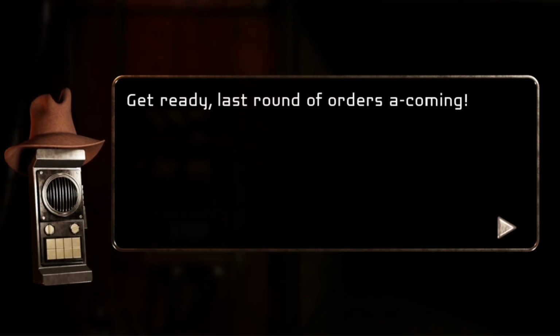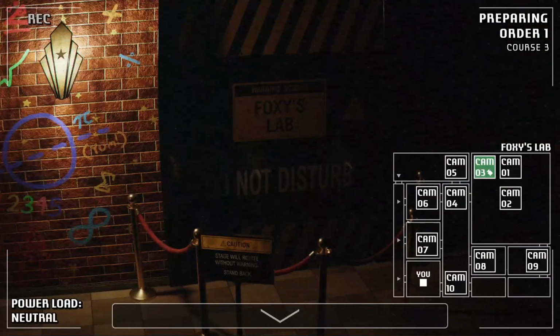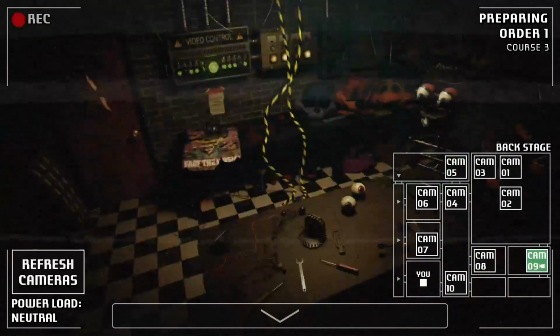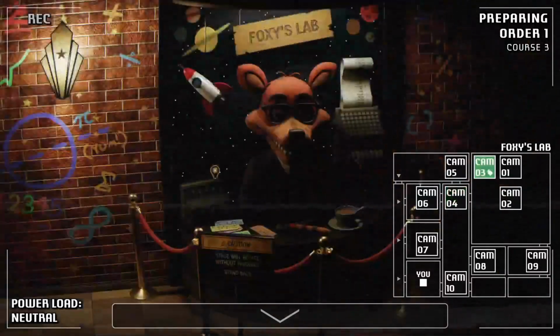Get ready. Last round of orders are coming. And Foxy's gonna matter now, right? Foxy is going to get out of here, and he is going to kill us all. So, okay, Freddy's on the move over there. Staying in the cameras is not a bad strat.